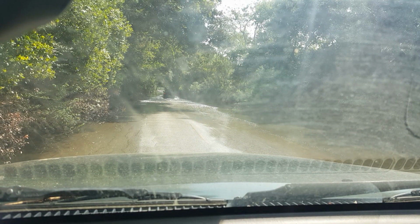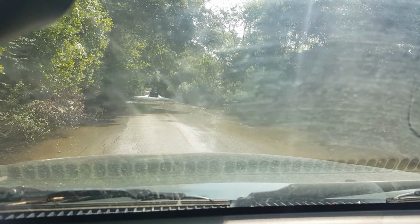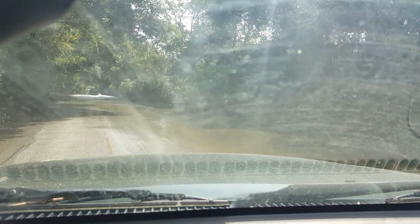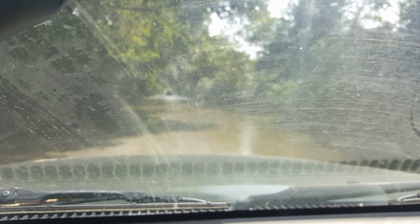Kind of my problem is I really just don't have a reason to go that way. If I had a reason to push through that, see, I don't want to put that on my truck. So, yeah, I could definitely make it down there. I'm actually a little bit higher than that Tundra.